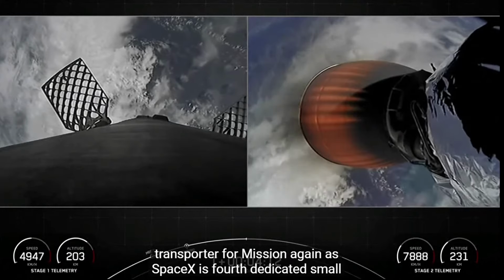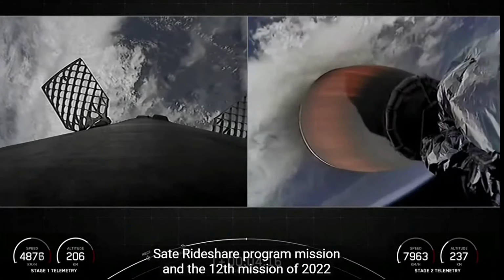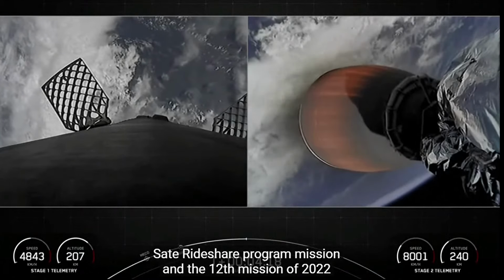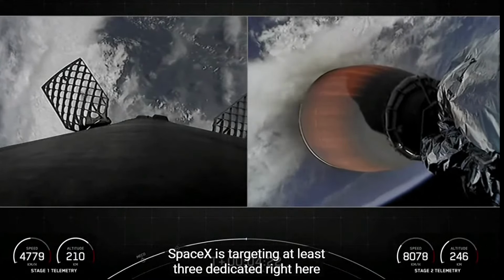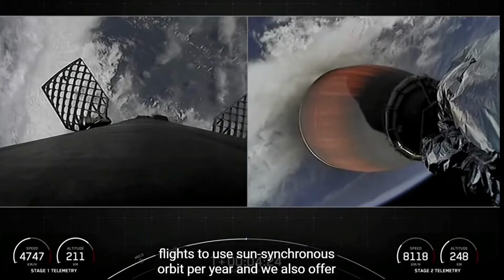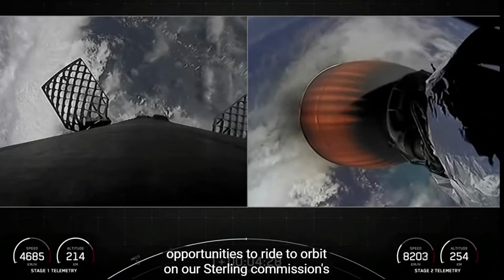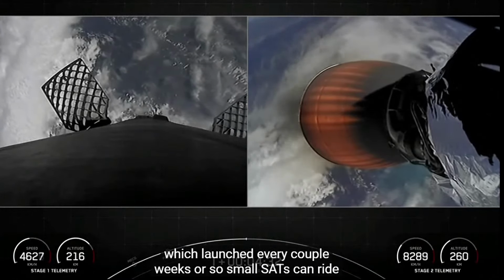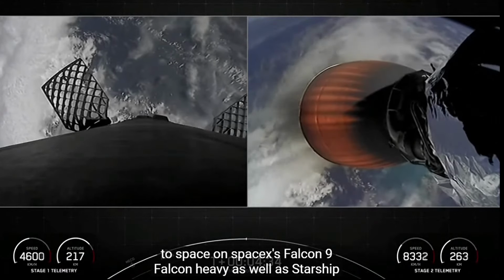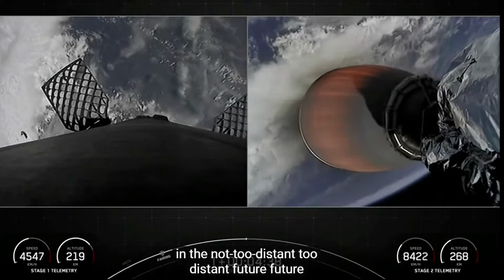The Transporter 4 mission, again, is SpaceX's fourth dedicated SmallSat rideshare program mission and the 12th mission of 2022. SpaceX is targeting at least three dedicated rideshare flights to sun synchronous orbit per year. And we also offer opportunities to ride to orbit on our Starlink missions, which launch every couple weeks or so. SmallSats can ride to space on SpaceX's Falcon 9, Falcon Heavy, as well as Starship in the not too distant future.